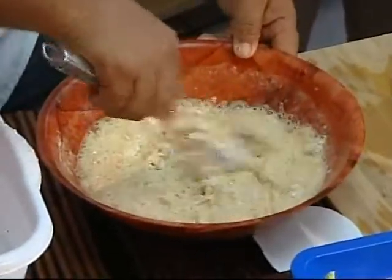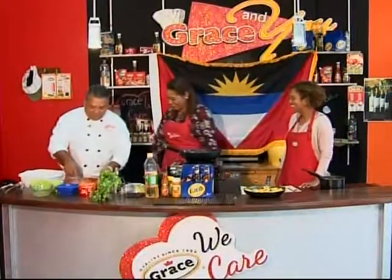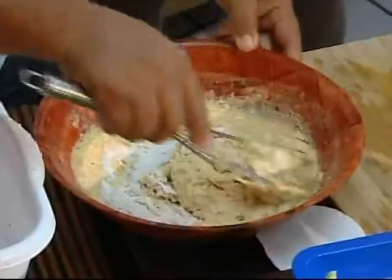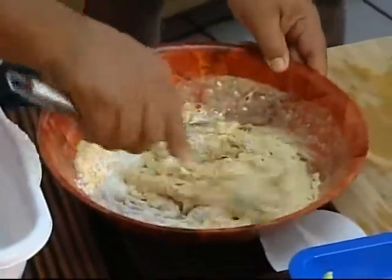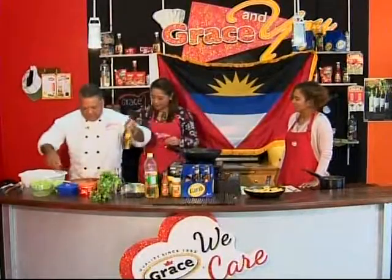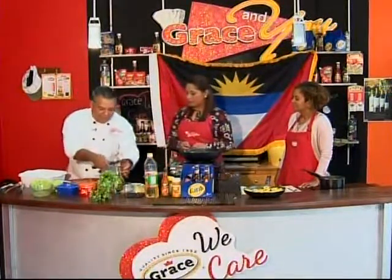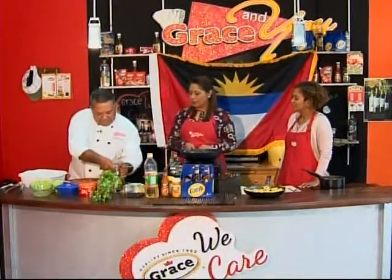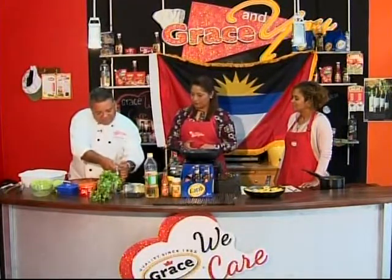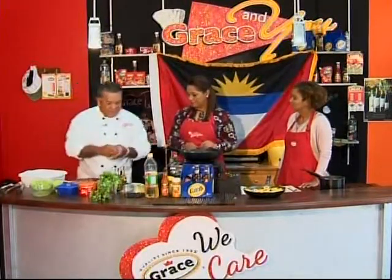The texture you're looking for. I smell that beer. Oh man, I'm getting carried away here. But you're not whisking too hard. You're gently mixing, because you want to keep it light. Let's put some more in there, because you want a nice, not paste-like, more liquid, soft batter. If you know what tempura is, it's very light. You don't want it heavy.